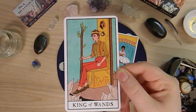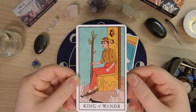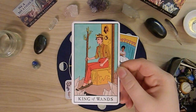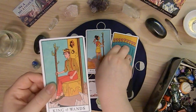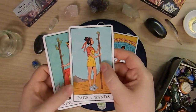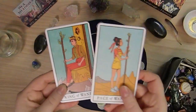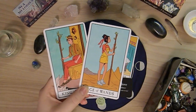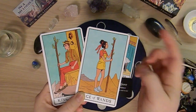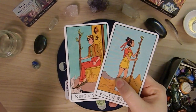In this deck, they're all women, but if you're male or female or whatever gender, this all applies to you. But this King of Wands shows the more masculine side of us as well. And the Page of Wands here is showcasing the more young, naive side of us. So there's a sense of kind of growing. I see a sense of growing your creative ideas this week, because as you can see, the Page of Wands, her wand is much less developed than the King's here.